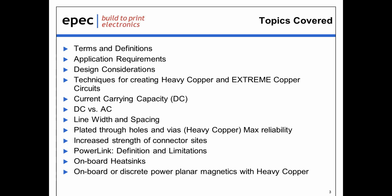So we'll start off the presentation. I'll cover the definitions of a few terms we use, then jump right into application requirements and design considerations. We'll follow that up with a brief summary of techniques we use to create these circuits. Then I'll provide a portion of our tables used to estimate the current carrying capacity of heavy copper or extreme copper tracks. The tables we provide are for DC current. We also touch on DC versus AC and how that affects current capacity.